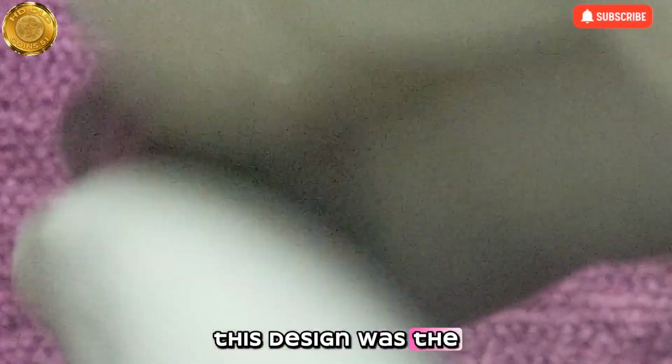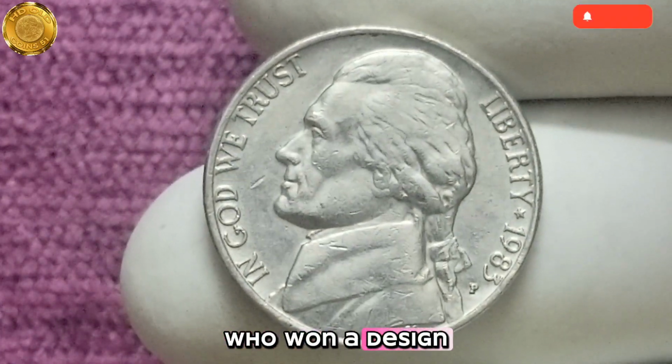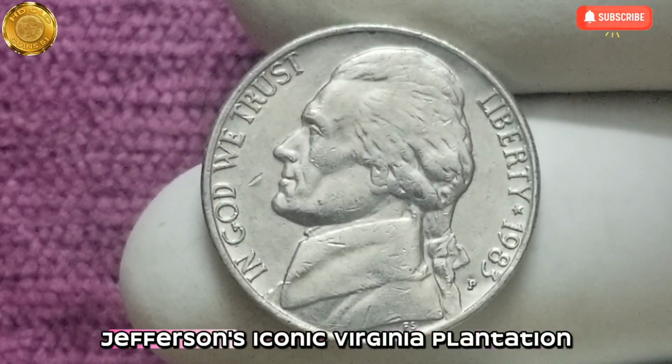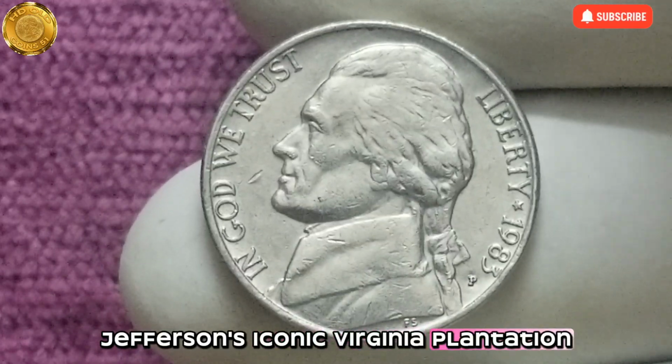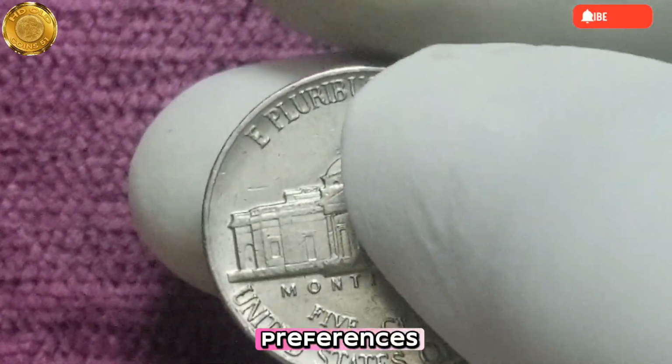This design was the brainchild of German-born American sculptor Felix Schlag, who won a design competition held by the U.S. Mint. The reverse showcases Monticello, Jefferson's iconic Virginia plantation home, rendered in a neoclassical style that echoes Jefferson's architectural preferences.